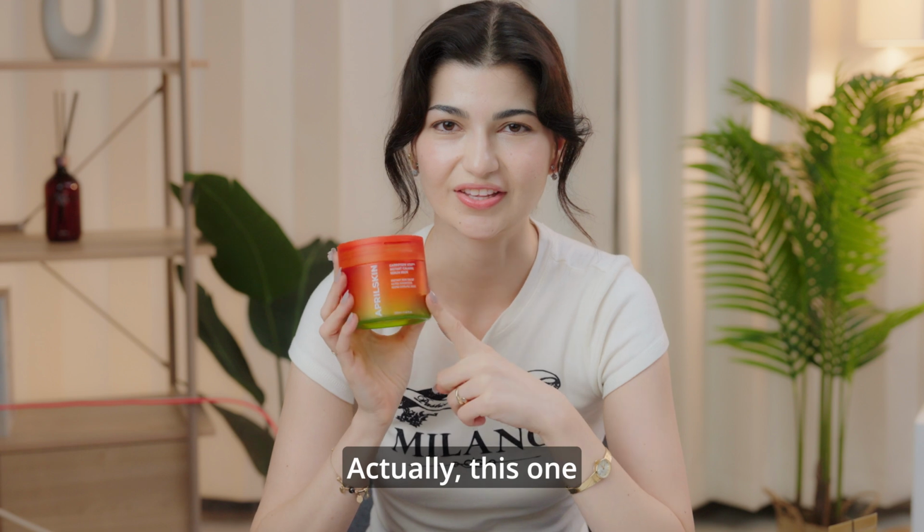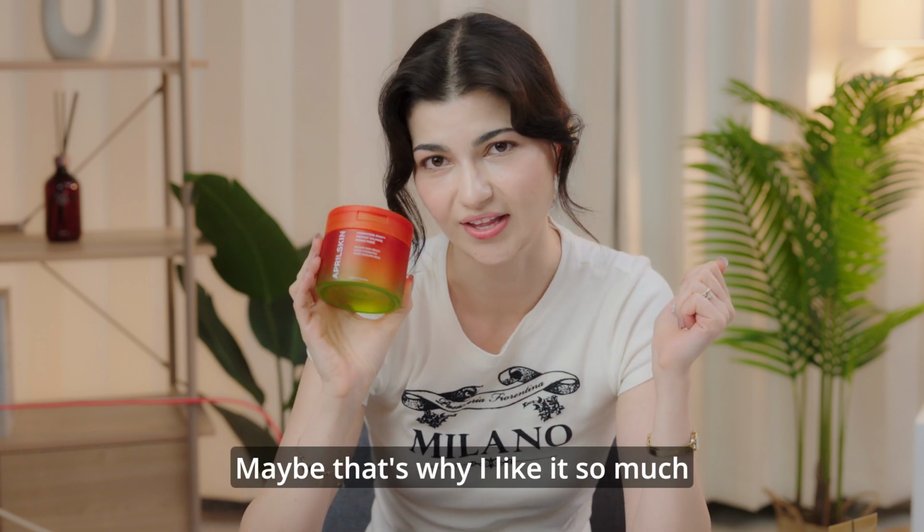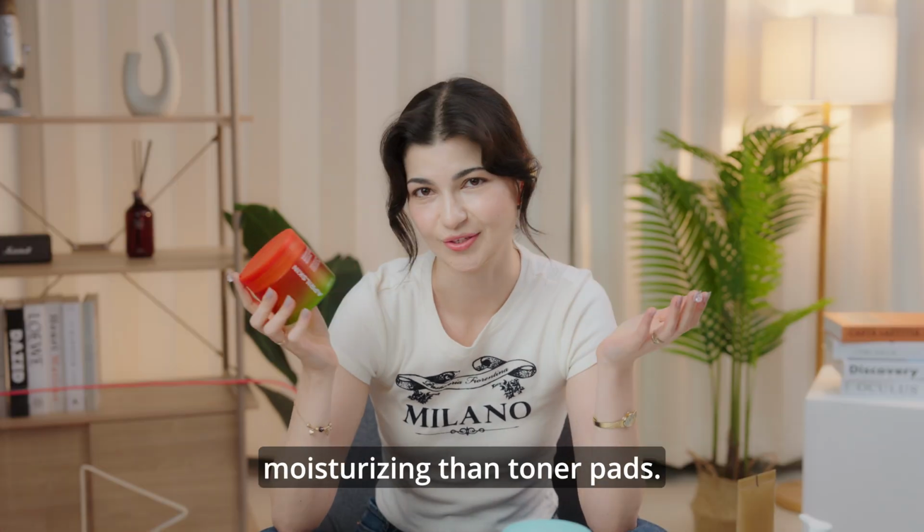Although I like all of them, I must say my absolute favorite was the April Skin one. Actually, this one technically is a serum pad. Maybe that's why I like it so much, because it is a little more moisturizing than toner pads.